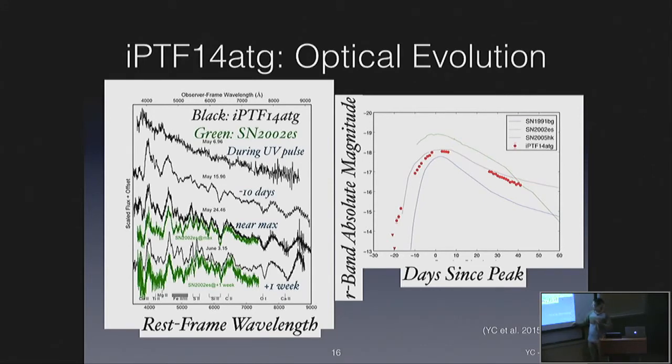So this 14atg is quite consistent with something like 2002es. And some people may argue here that this is not a type 1a supernova. This is just the shock breakout of a core collapse supernova.